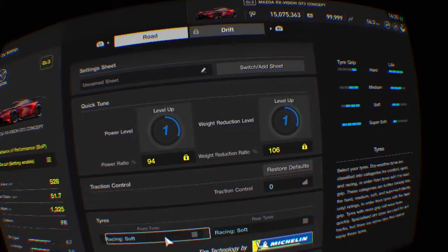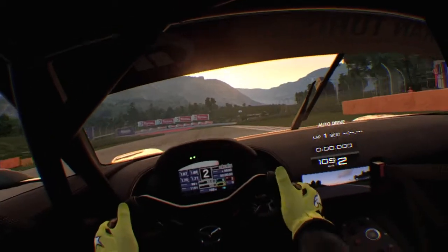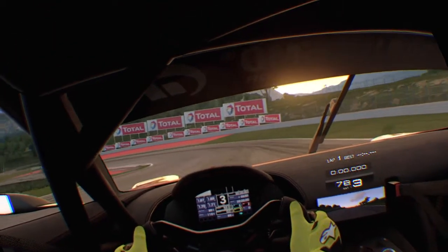Traction control 0, racing soft. So let's jump right in. Before we go and do anything, we'll just stop right here and have a look around.